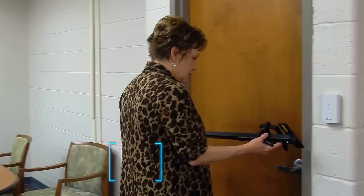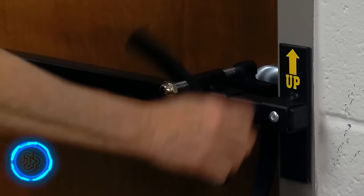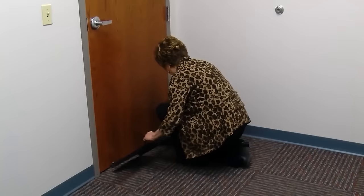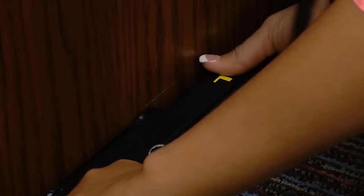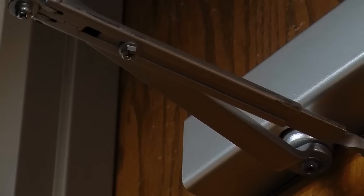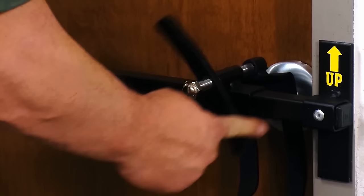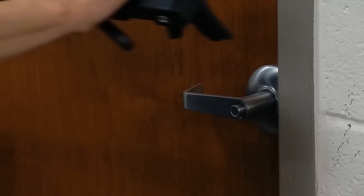The Barracuda Intruder Defense System is a security device designed for rapid installation in emergency situations to protect occupants from intruders. It's the result of a collaboration between the Bilco company and Troy Lowe, a military veteran and SWAT team member. This device secures doors by placing a bar against the door jamb and using a built-in hook to grab the door handle, working with all types of handles.